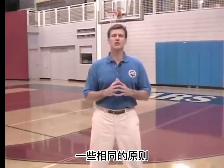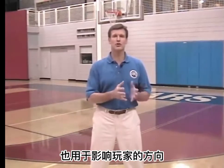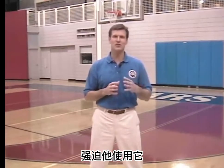Some of the same principles that are used to influence a dribbler's direction are also used to influence the direction of a player with his pivot. If you have a choice, force him to his weak hand. It's called a weak hand for a reason. Force him to use it.